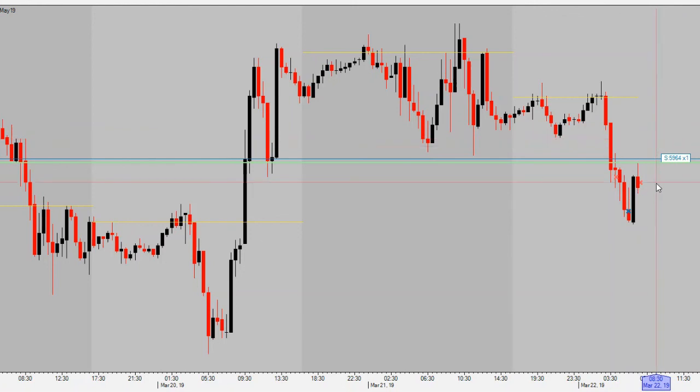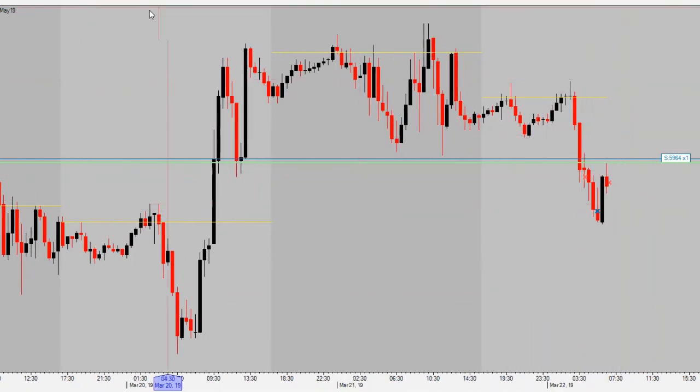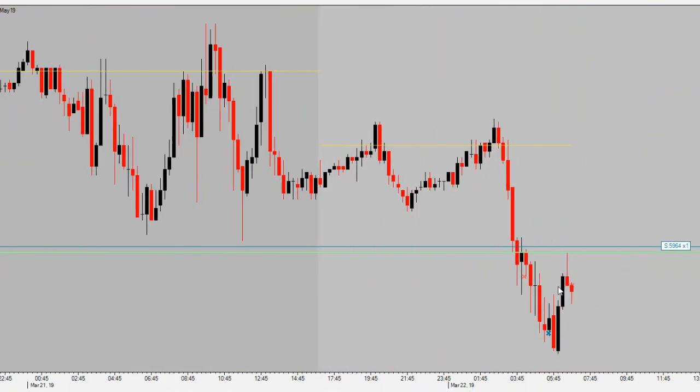However, I think this is worth the shot. This fills my plan. It works to my setup. The exact trigger triggered us in. So now we execute and we let our plan play out. All right, so I'll be looking for this 59.30 level down here to see how price reacts to it. And I'll keep you guys posted on the status.